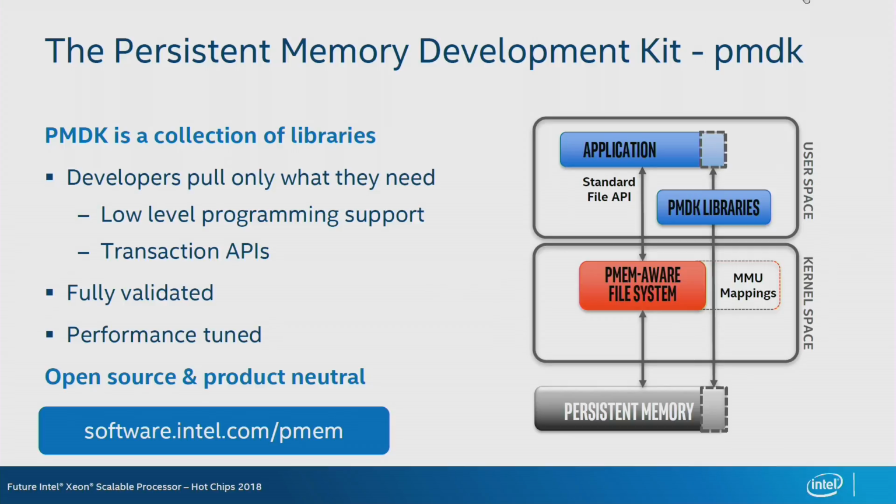To make this easier for a software developer, Intel is providing PMDK, which is the Persistent Memory Development Kit, which has multiple components developed for different usages. So a storage vendor may want to use it for a different purpose than a database vendor. So we have provided multiple components and are working with industry partners to enable this and making it available as open source to the community. And you can find more information at the link mentioned there.